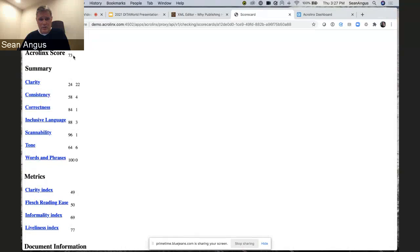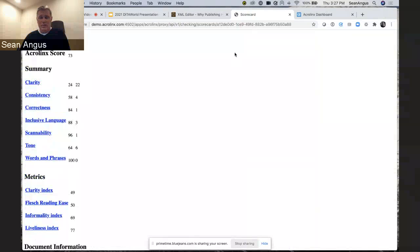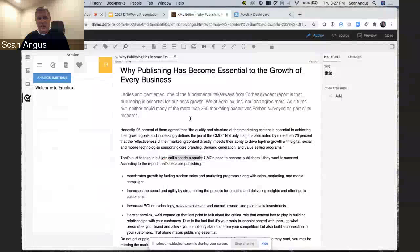So there's an overall score of a 73. My clarity score is fairly low, and I've got a number of issues here. Consistency, correctness, inclusive language. And there's metrics around reading grade level, informality index, liveliness, etc. All of this analytical information gets fed back into higher level reports that I'll show you in a few minutes. But I want to come back here and talk about one more capability of Acrolinx, and that is the ability to analyze the emotions that are within a document.